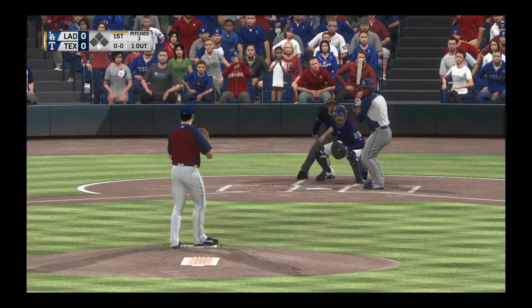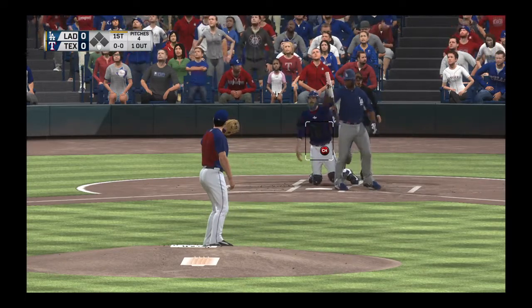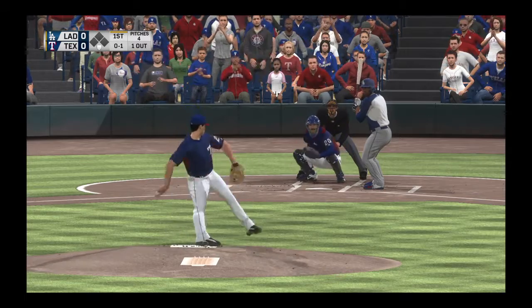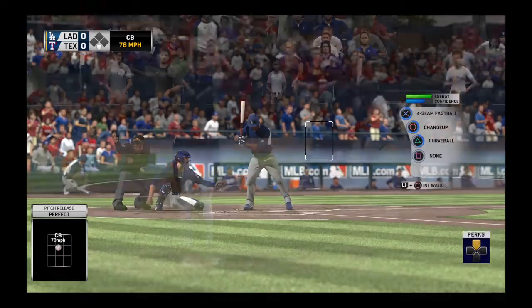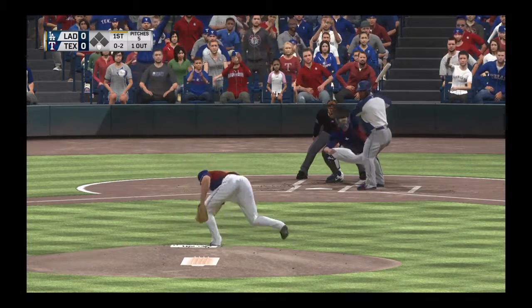In now is Yasiel Puig. Batting second, the right fielder, number 66. Sends that one out of play for strike 1. Puig. Into the windup. Here comes the 0-1. Big curveball right down the middle for strike number 2. Oh, he hung him one right there.